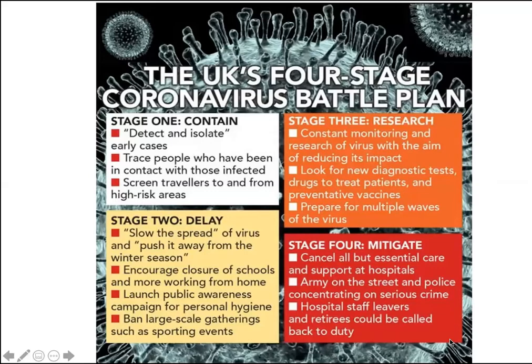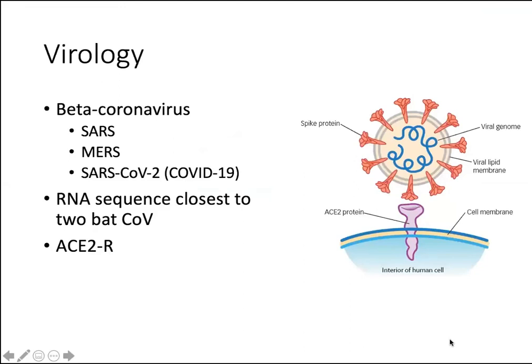I will show you a little bit of the data that's coming through, what appears to be right, what appears to be wrong, and what we've learned along the way. So some basic virology, you'll be pleased to know that it is basic. The coronavirus, or SARS-CoV-2 to give it its formal name, abbreviated to COVID-19.